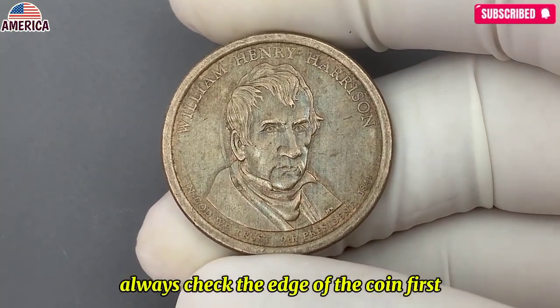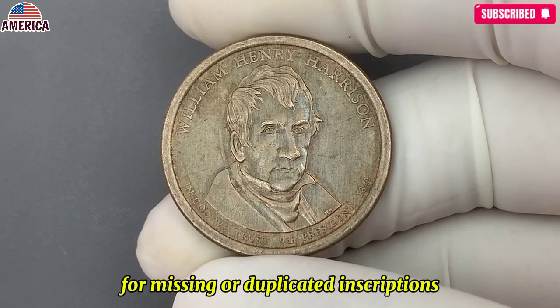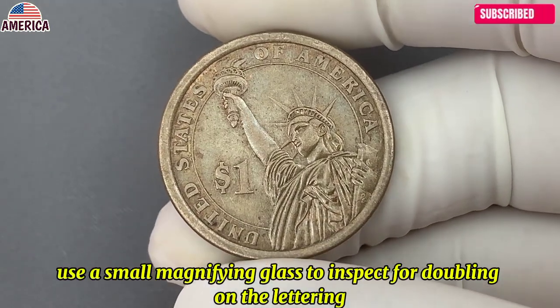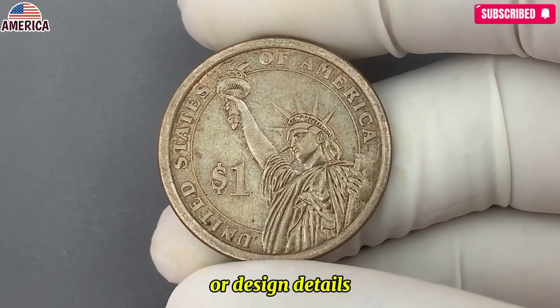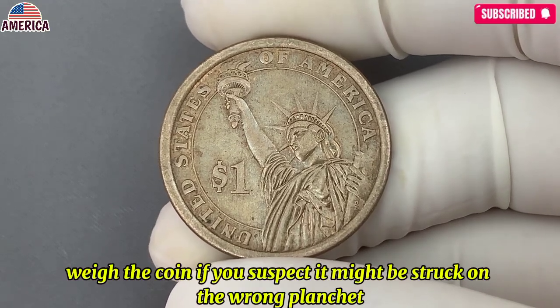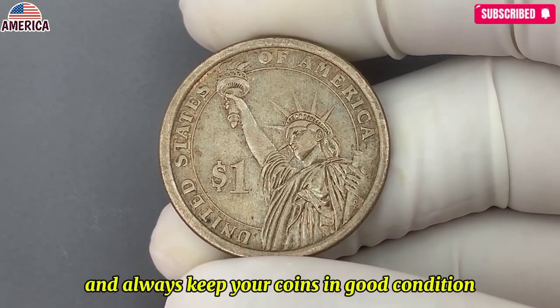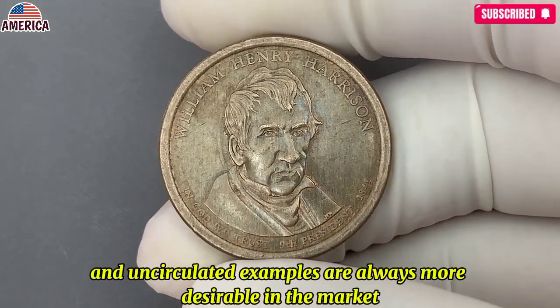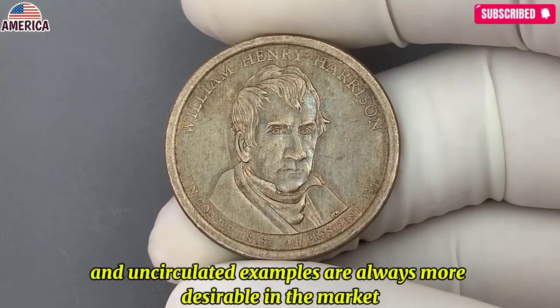Always check the edge of the coin first for missing or duplicated inscriptions. Use a small magnifying glass to inspect for doubling on the lettering or design details. Weigh the coin if you suspect it might be struck on the wrong planchet, and always keep your coins in good condition, because mint state and uncirculated examples are always more desirable in the market.